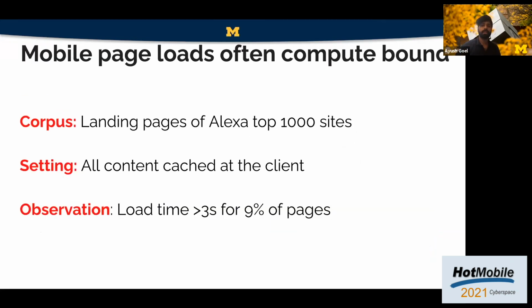So given these trends, lately, the shift has come from network to computation being the bigger bottleneck for mobile web performance. In order to better understand this, we conducted a small experiment. In our experiment, we considered the landing pages of the Alexa top 1,000 sites. We loaded these web pages in a controlled setting such that all the content was locally cached, thereby eliminating any network-induced delay. The observation that we made was that around 9% of the pages had a page load time of greater than 3 seconds. The reason we were looking at 3 seconds as a number was because prior studies have highlighted that this is basically the amount of time up to which the user is willing to wait for the page to load, and beyond which the bounce rate would increase and the user is likely to abandon the page.